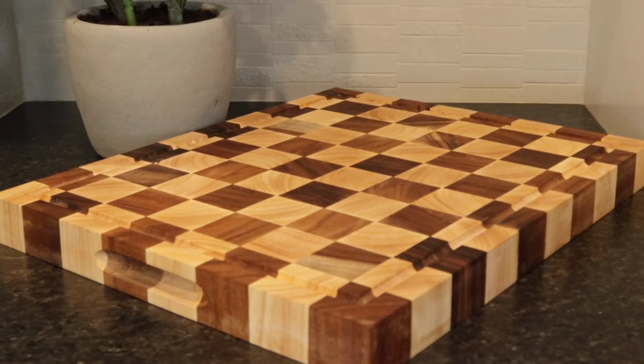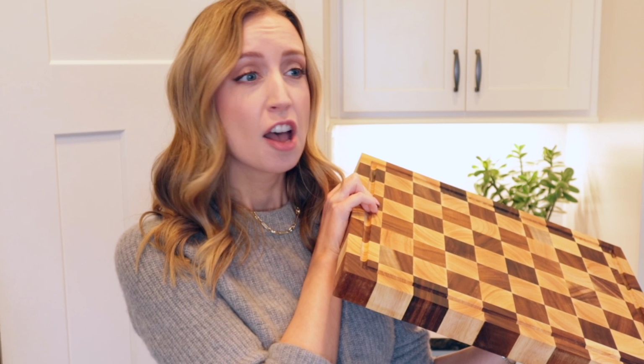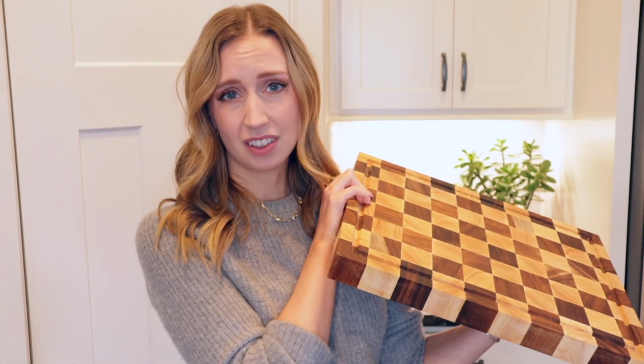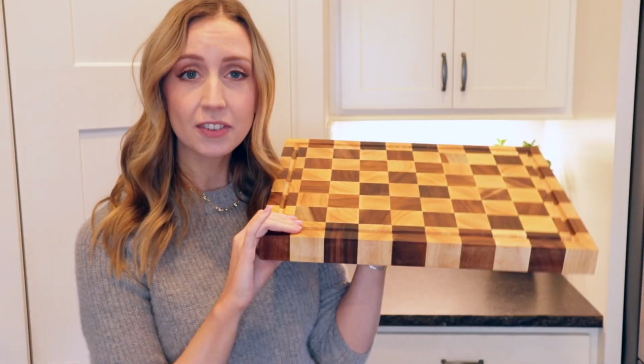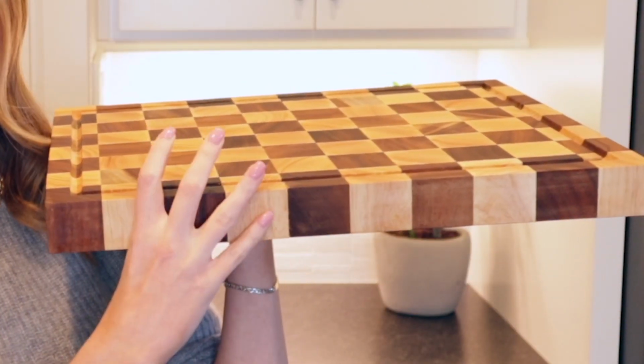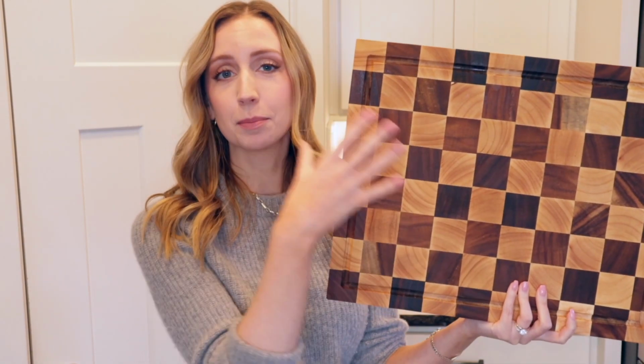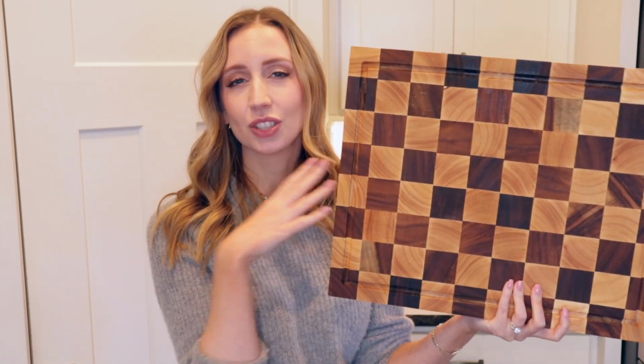It also comes in really pretty packaging that, if I were smart, I would have taken a picture of and filmed, but I didn't know I was going to love it as much as I do. So specifically, you want a really thick butcher block style cutting board with some type of pattern on it. This creates some interest, a little bit more different than just wood.